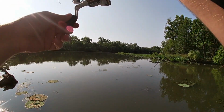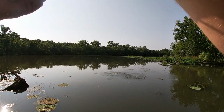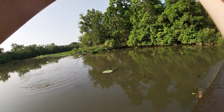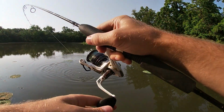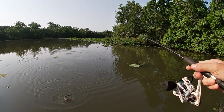There's one there. That thing hit just as soon as that little minnow hit the water. I think that's a cat. Old bullhead, it looks like. Maybe a channel cat. A little channel cat.